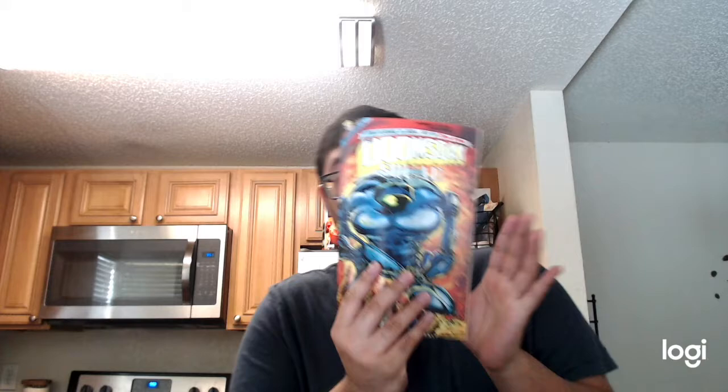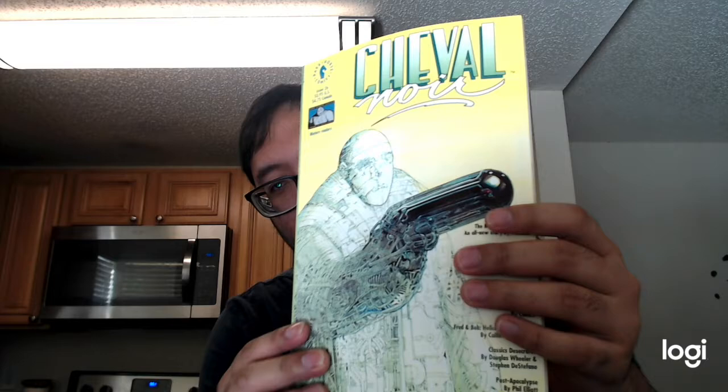This one was by Dark Horse Comics. It's actually an anthology called, I'm probably gonna butcher it, Cheval Noir. The reason why I got this is, probably look from the cover, that's a Mobius right there. And there's an all new story by Mobius called The Man from Siguri. So want to check that out for a dollar. He's got some other artists in here too. Really cool stuff. I just kind of flipped through it, and I was just like, wow, this is cool.